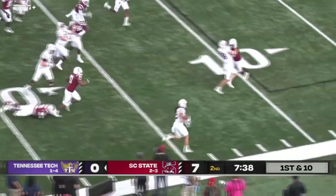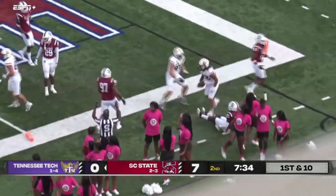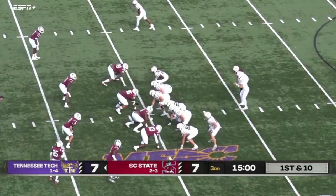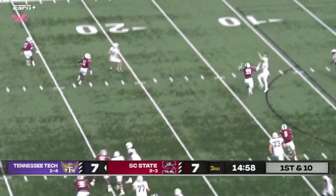A high pitch to Marcus Knight down the near side. 10, 5 still on his feet. Bowls over a player into the end zone. Running backs. Jordan Potts may be the answer at freshman.